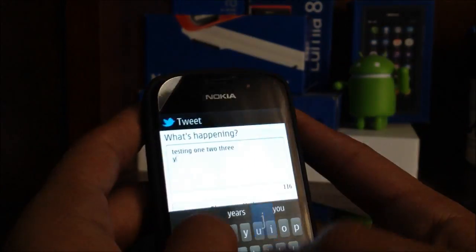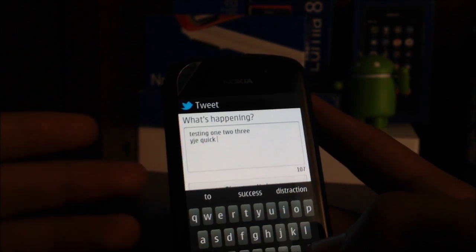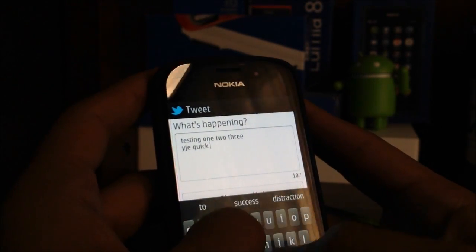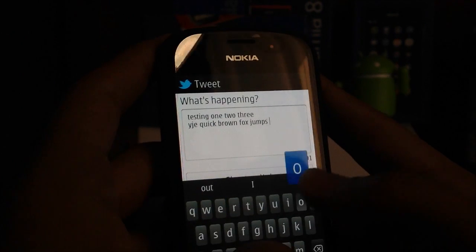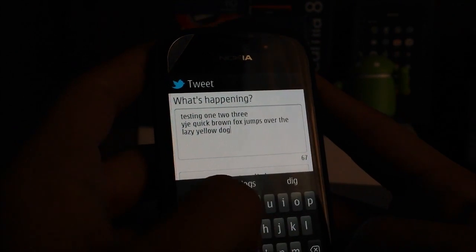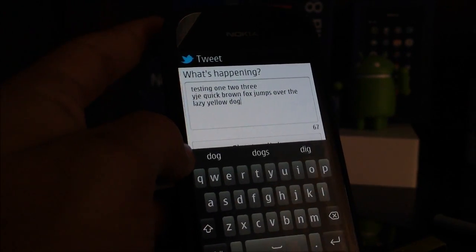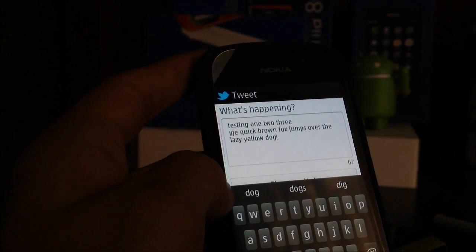But as you can see, it is quite a good keyboard, considering how horrible it was before, and once the autocorrect starts clicking in automatically, it will be much better, trust me. The quick brown fox jumps over the lazy yellow dog. Not sure if it's lazy or old yellow dog, whatever. So it's not that bad of a keyboard. Getting only one typo mistake on that sentence would have been almost impossible on the old Symbian keyboard.